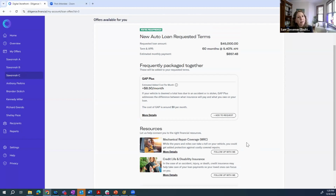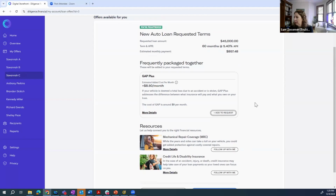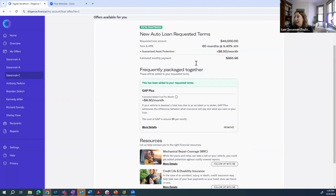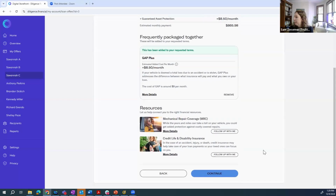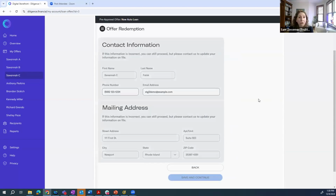And there are 3 placement locations within a lending flow. This is the first one, and I'll show you the couple of others as I move through this. So I'm going to go ahead and add that GAP. This adds to my requested terms so I can see what that does to my monthly payment as well. And this again will hit your LOS, so your loan officer who's picking this up from an auto loan perspective will be able to see that GAP indication as well.